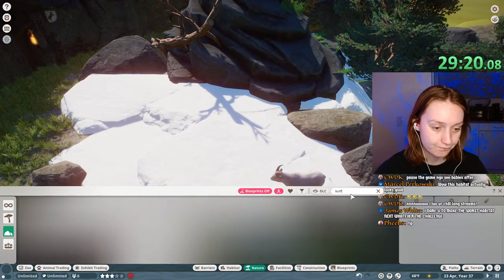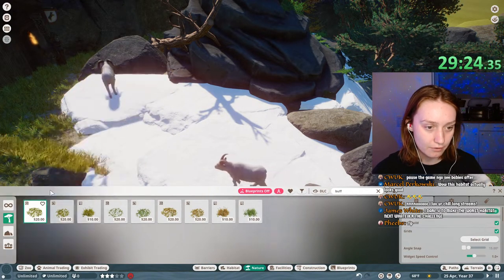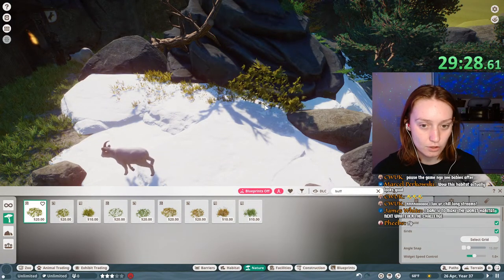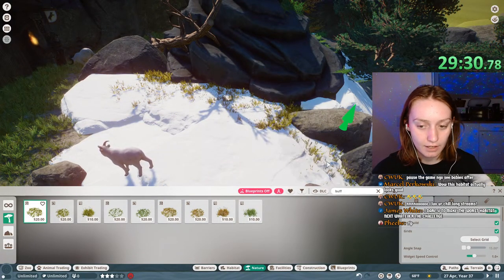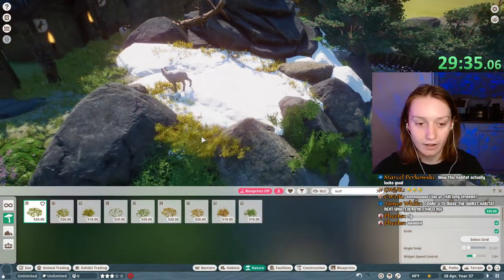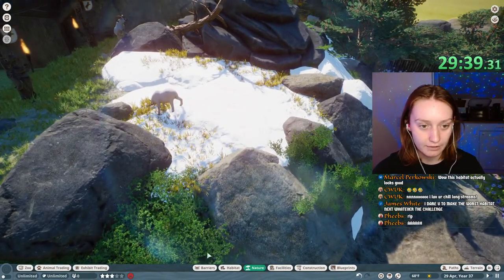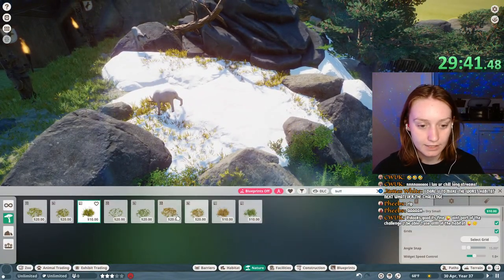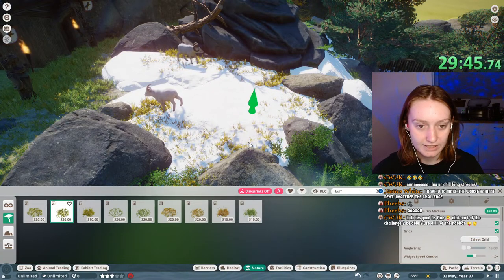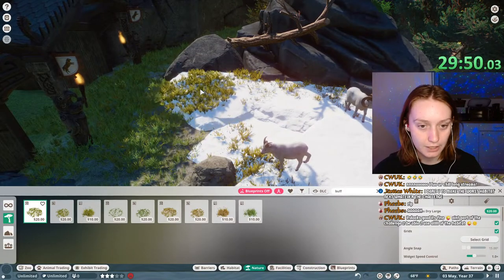Okay. I need the buffalo grass, the dried stuff. No, just the kind of dry stuff. We're gonna add some around the base of this useless mountain that I spent so much effort putting in. Oh my gosh. Here we go. It's almost there. Oh, look, they're grazing on it. That's kind of cool, actually. The grass is poking through the snow. How beautiful. Nature is healing.